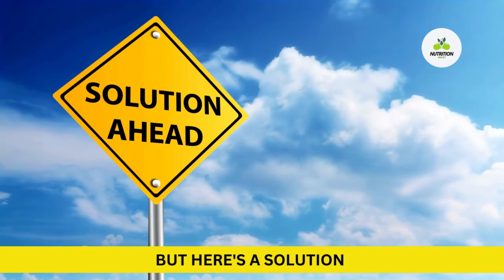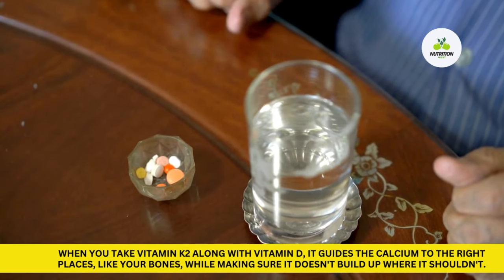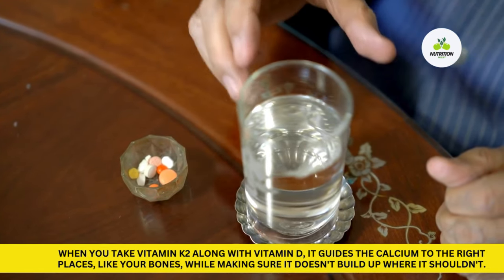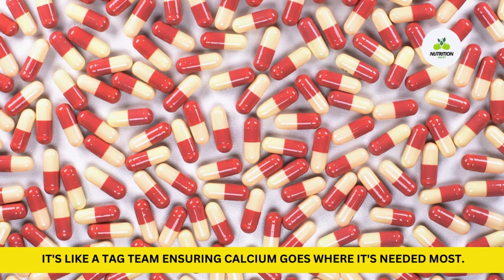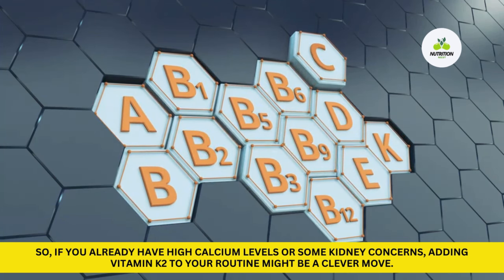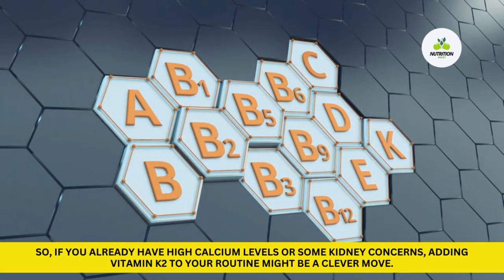This can cause problems like stiff arteries, high blood pressure, and even harm your kidneys. But here's a solution. When you take vitamin K2 along with vitamin D, it guides the calcium to the right places, like your bones, while making sure it doesn't build up where it shouldn't. It's like a tag team ensuring calcium goes where it's needed most. So if you already have high calcium levels or some kidney concerns, adding vitamin K2 to your routine might be a clever move.